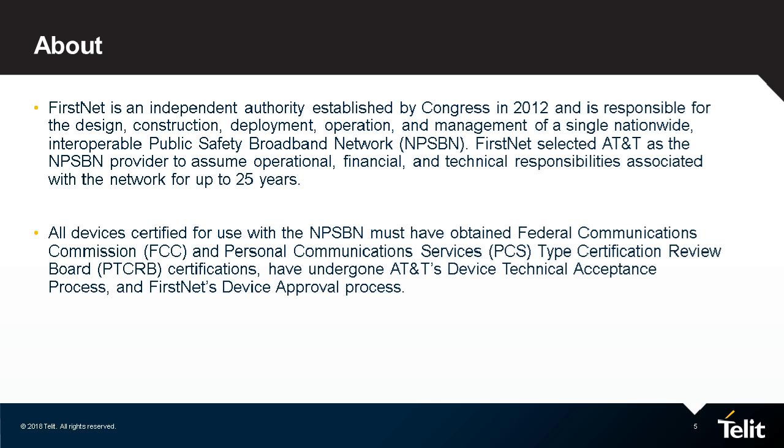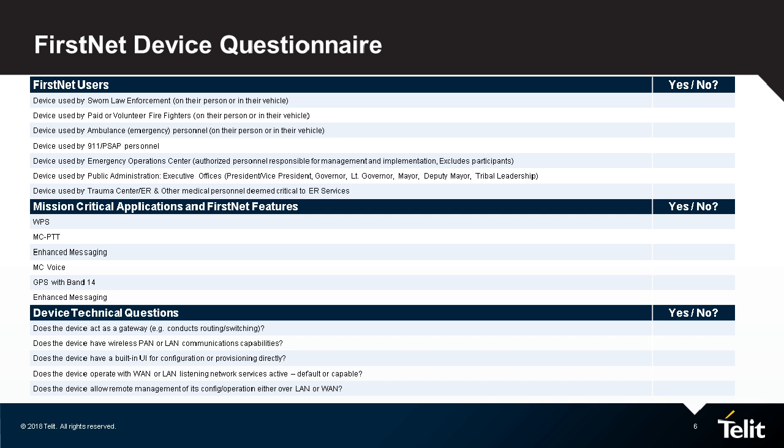So talking about building a device for FirstNet, what you see on the screen right now is a device questionnaire. This is something that when you are looking to onboard a device to AT&T's TA process, you're going to see a questionnaire like this. It's actually several pages long, but I've just highlighted the first page because I think it helps point out some critical questions that you should be thinking about when trying to design a device for FirstNet.